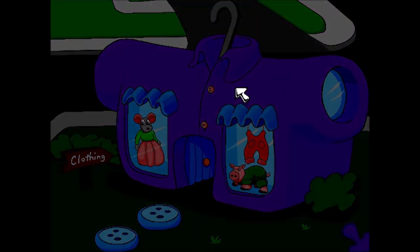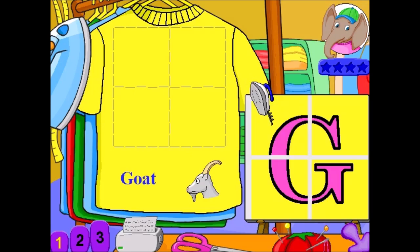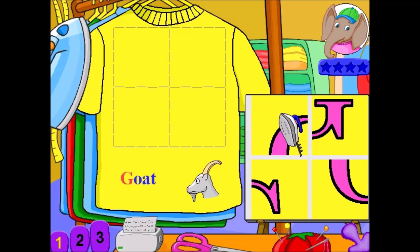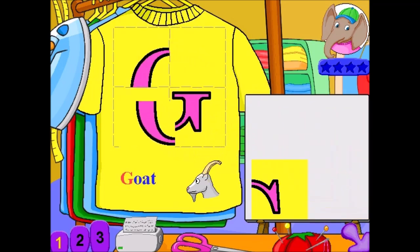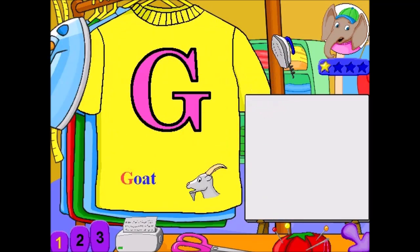Make a letter by putting together the pieces of the puzzle on the t-shirt. Remember, if you want to print out a picture of your finished puzzle t-shirt, just click on the printer button at the bottom of the screen. Use the puzzle. Great job! Here's a shiny new star.